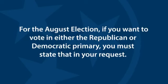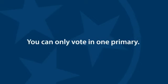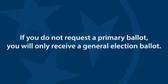For the August election, if you want to vote in either the Republican or Democratic primary, you must state that in your request. You can only vote in one primary. If you do not request a primary ballot, you will only receive a general election ballot.